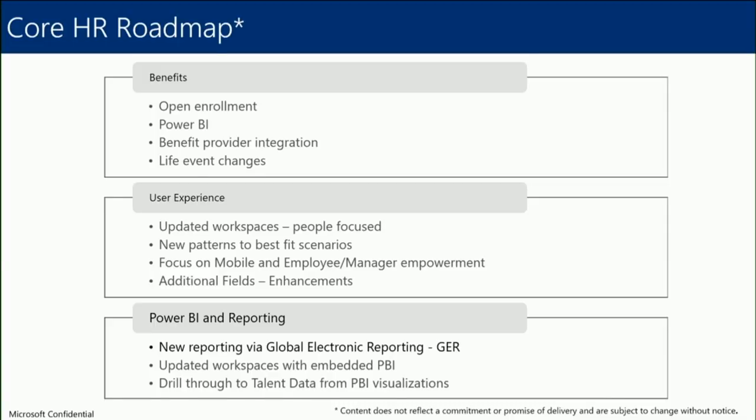Not only is Power BI a great solution to be able to do that, but how many of you are familiar with the global electronic reporting capability that's in finance and operations? It's a tool where you can build very complex reports and data exports that meet specific needs to integrate with certain government agencies or industries or unions or whatever you need to do from that aspect. So this is an extensibility story, but it can create all of your reports for you in various formats, and you can create and extend the product from a reporting standpoint with that.